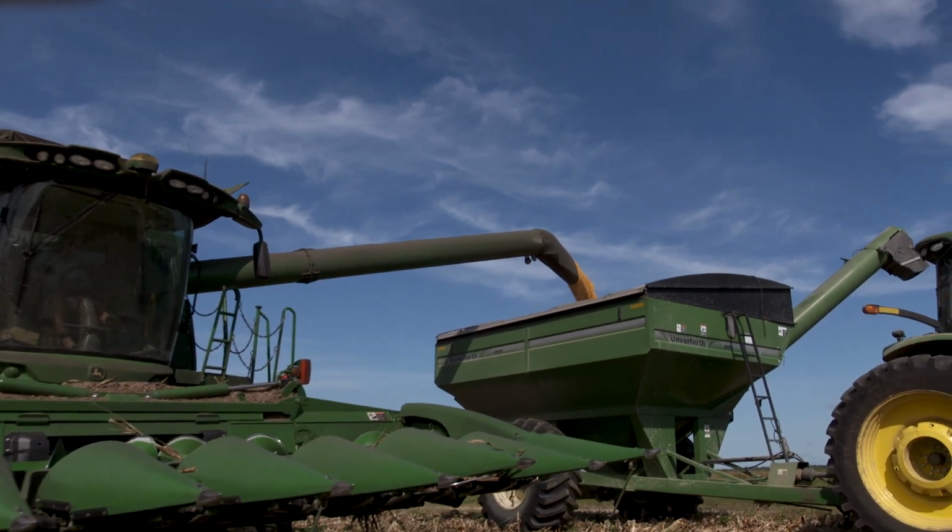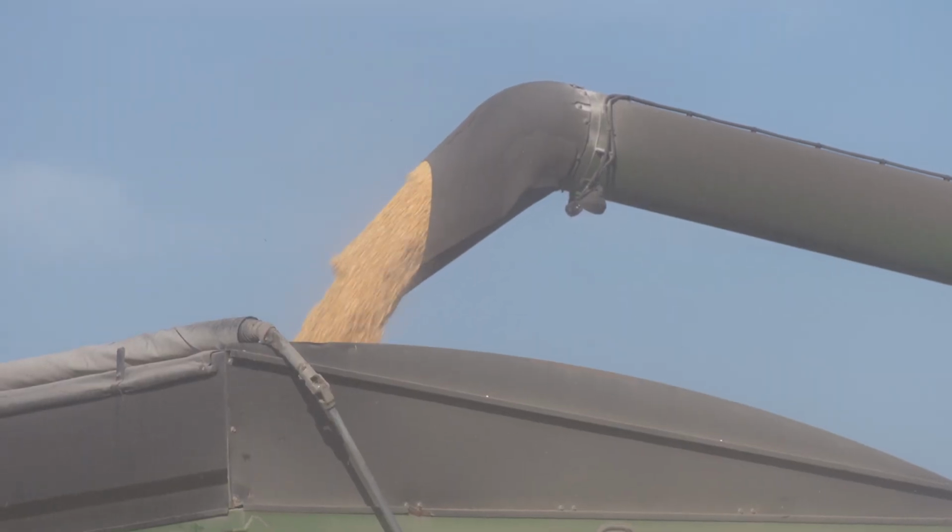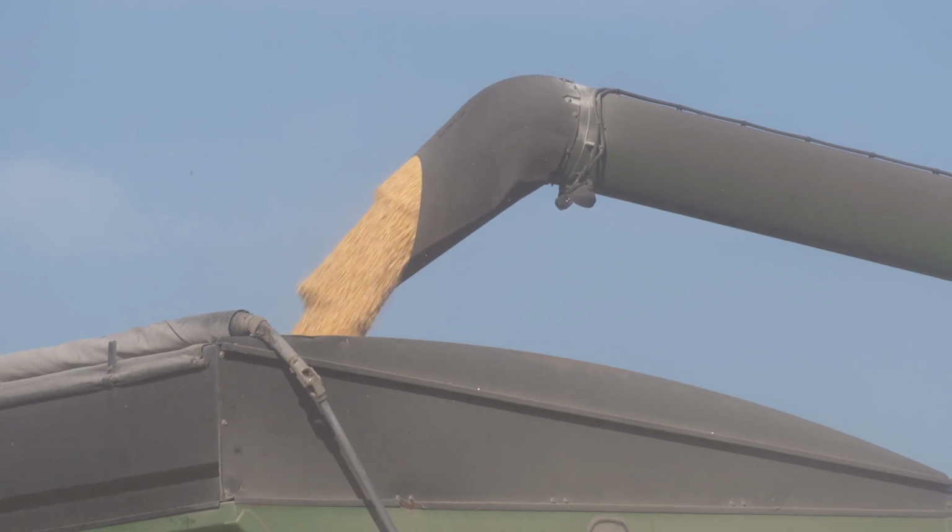We found that there's probably more to learn if you take a broader cut of some of the top yielding producers in that contest. We've really focused our attention on the entries that are hitting that 300 bushels per acre and above level to see what practices are being used there that might be employed over a broader acreage.